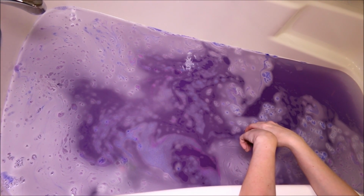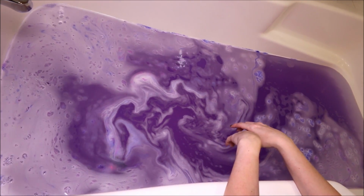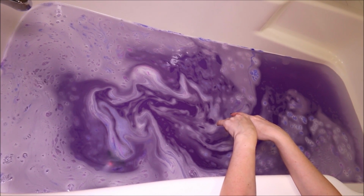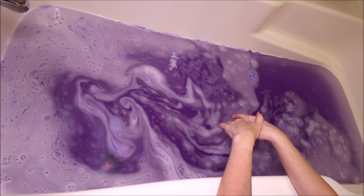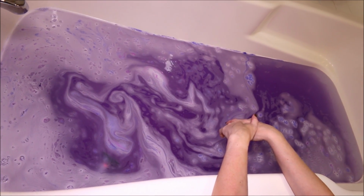Lady Boss Bath Bomb's all fizzed out. We got a gorgeous purple watercolor with a little bit of bath art there on top. This smells very nice though. I love the scent of this. Like I said, it reminds me of the Victoria's Secret Love Spell scent. Very, very pretty. So I am going to fill it the rest of the way, hop on in here, and I'll be back with what I thought afterwards.